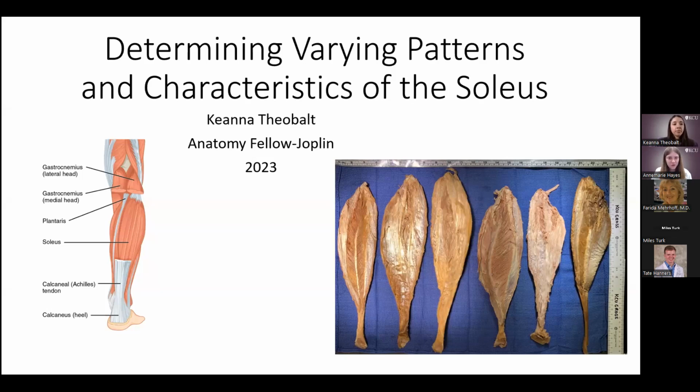So to begin, to introduce our speaker, student Dr. Keanna Theobalt is an anatomy fellow down at the Joplin Campus. She is from Southern California, but completed undergrad at Southeast Missouri State University in Cape Girardeau, Missouri. She was a collegiate track and field athlete, which has been her main inspiration in focusing her research on the muscles of the leg. Keanna is an aspiring sports medicine physician where she hopes to integrate her passion for athletics with her interest in science and medicine. So with that, the floor is yours, student Dr. Theobalt.